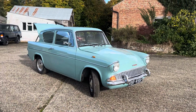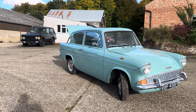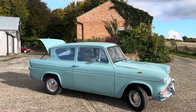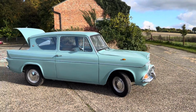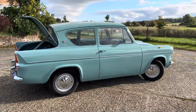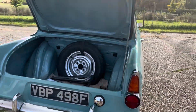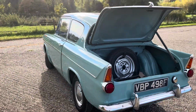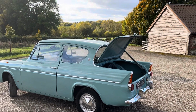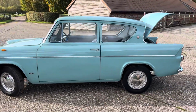So just to summarise, a 34,000 mile Ford Anglia 105E Deluxe, the last model year, which was 1968, in remarkable condition. This car would not look out of place at any car show, and I'm sure it would be very well received in this condition. So rather than a heavily restored car, cars are only original once. Now I do appreciate the fact that the car has been repainted, but I think you can forgive this car having a fresh lick of paint, because it does lift it so much.